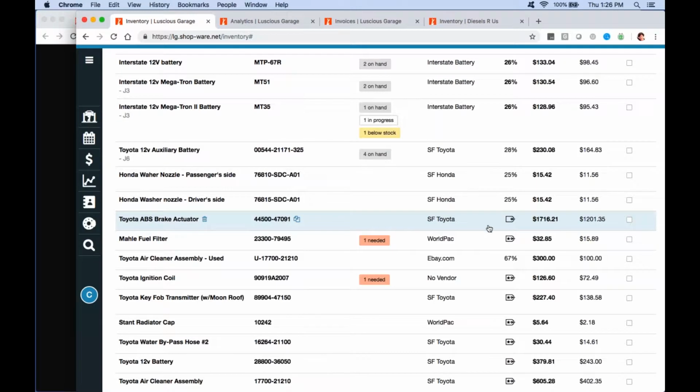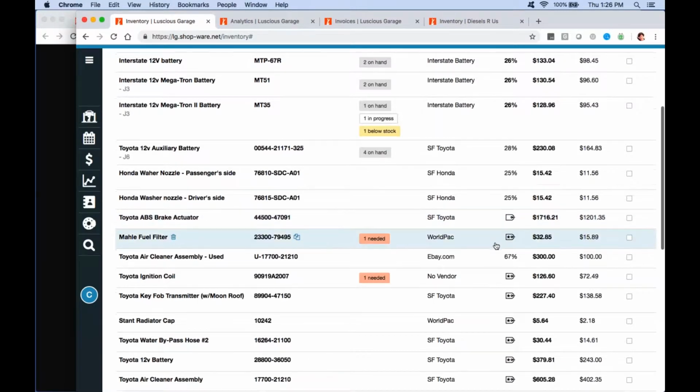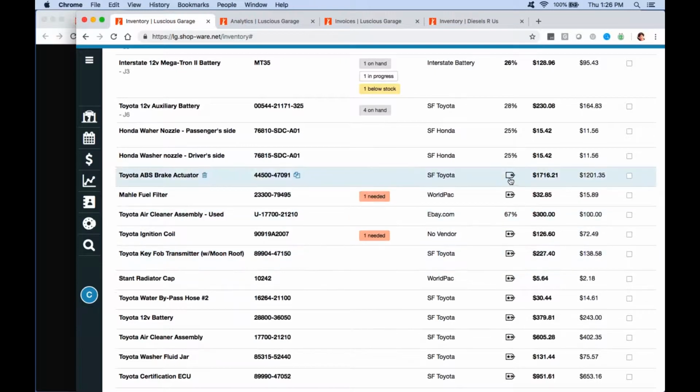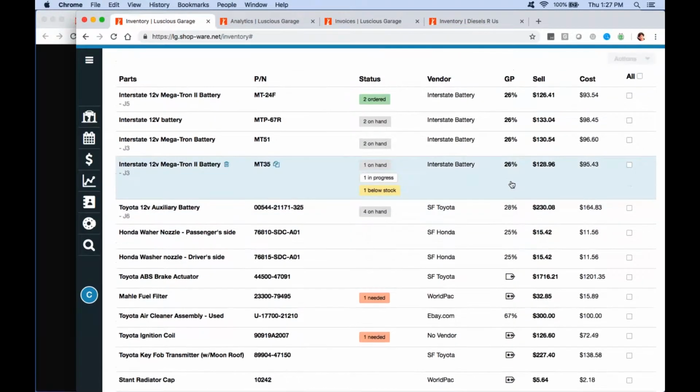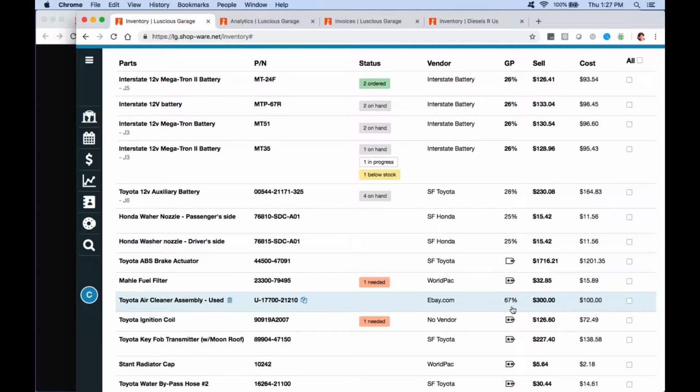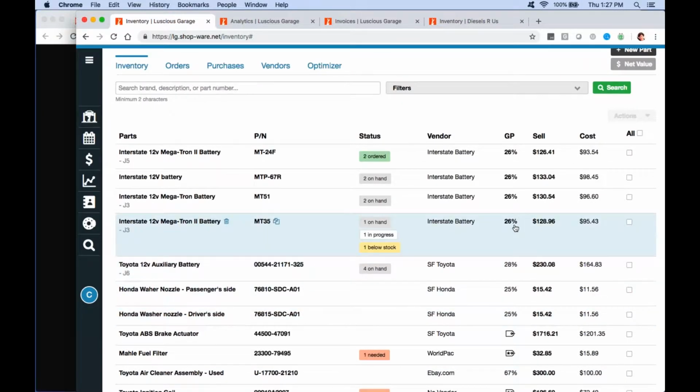So the default setting here is that, if I can make more money on this part, please do. Obviously, if I had configured the account to use only optimized prices, I would see no parts with the blank price tag. I would only see the tag with the star in it because I wouldn't be using list prices at all. When a part has the optimizer turned off, instead of the tag, you will see a percentage, and that percentage is the GP percentage of that current sell price. So in these cases, it's 26%, these are 25, this air cleaner assembly is 67, et cetera. And you'll notice sometimes the percentage is bold and sometimes it is regular typeface.